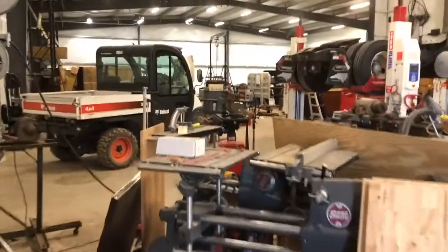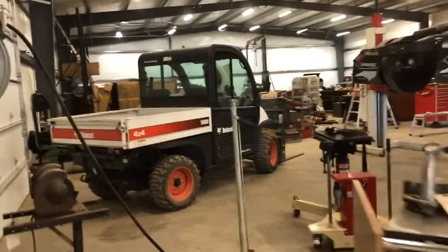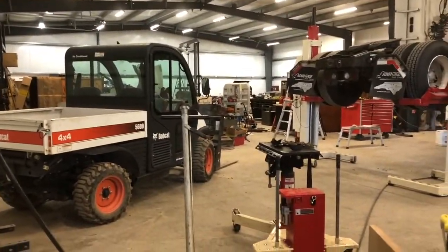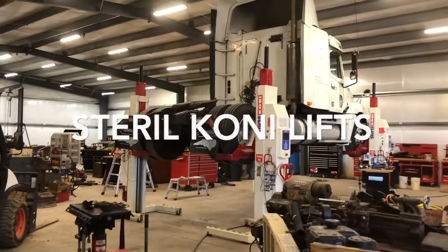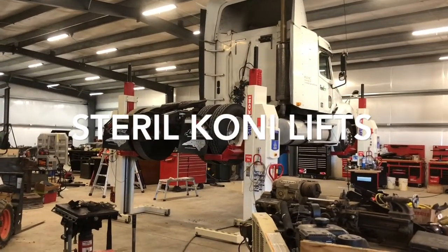Now I've got all new LED lights in this shop. As you can see, I've got about 64 LED lights, I believe it is. And it lights up the shop real good, and we're able to see all around.